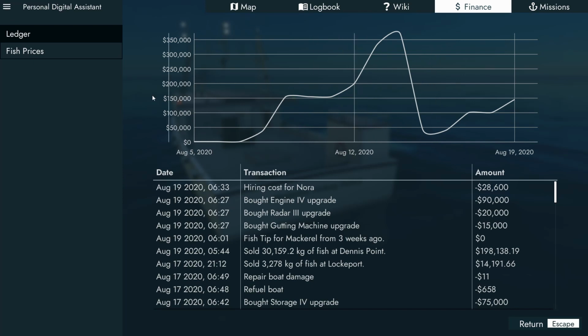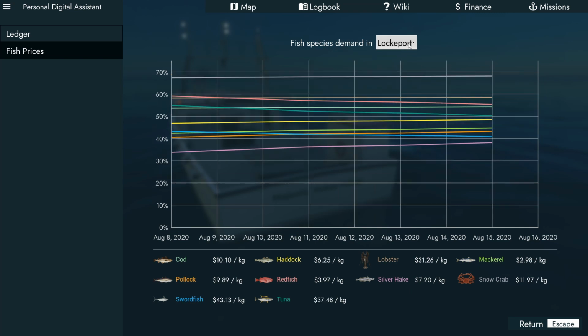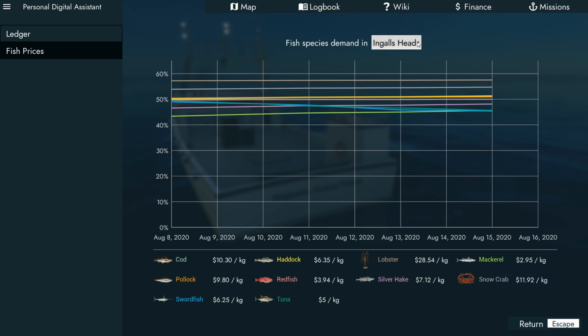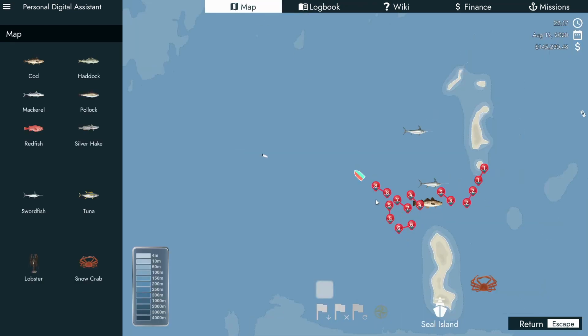Let me see. What have we got? Fish prices. We need to look at. Don't know where to go. We need to look at average fish prices on everything. $3.94 for redfin. Dennis Point's $3.89, $9.80. I think we'll just head back to Dennis Point, to be honest. What do you reckon? Back to Dennis Point it is.